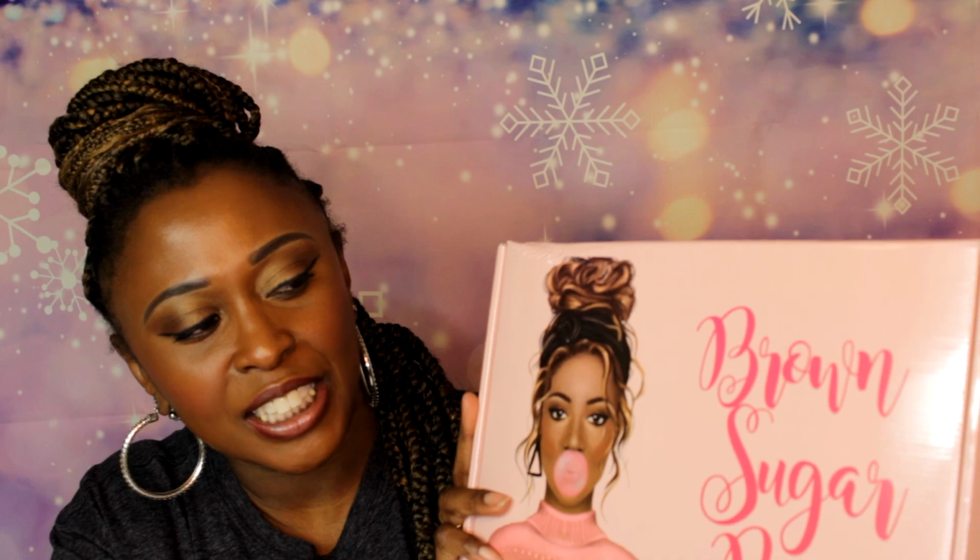So guys, I have my brown sugar box. This is the Izzy and Liv brown sugar box for the month of December 2022. They normally send this box towards the end of the month, but they've been sending it a little bit earlier, so I just got it today. And instead of wasting time, I decided I would go ahead and open it up and show you what's in here. So guys, this is the box.